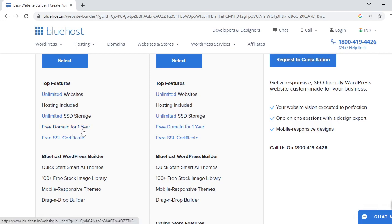Free domain for 1 year. You are going to get one domain totally free for 1 year. And a free SSL certificate, mostly required for security purposes, Secure Sockets Layer. The features are unlimited website hosting, unlimited SSD storage, a free domain for 1 year, and a free SSL certificate.